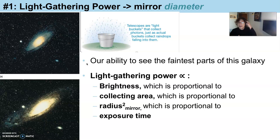Really important thing to remember. It's our primary way of knowing the quality of telescopes: by its light gathering power, because by gathering as much light as you can, you are able to see the faintest parts of the galaxy. So we can measure this light gathering power because it is proportional to the brightness of the objects coming in.